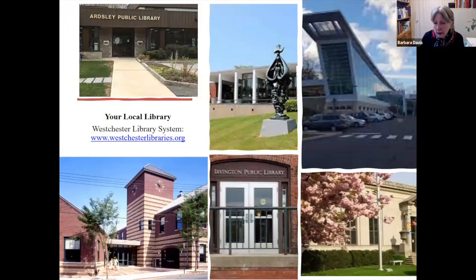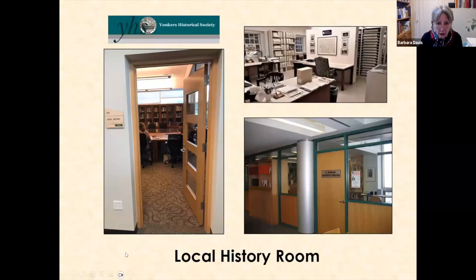Now, local library, that's also a good place because librarians generally know everything about their community. And some libraries actually have local history rooms, such as the Yonkers Library, which is maintained by their historical society. In Bronxville, down in their lower level, the Bronxville Historical Society has their archives down below. In New Rochelle Library, where the E.L. Doctorow Local History Room is on the second floor, they have a separate archive for historical records, and then they have a work area with a lot of materials also related to local history.